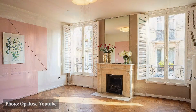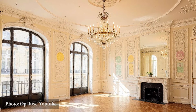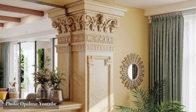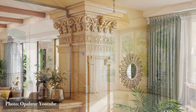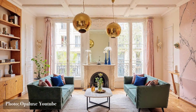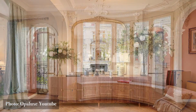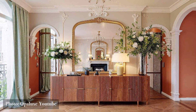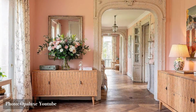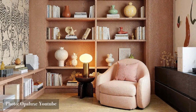Classic Parisian interiors celebrate their structural heritage. Herringbone parquet floors that catch morning light, ornate crown moldings that draw the eye upward, and those iconic floor-to-ceiling windows that invite nature inside. These architectural features aren't merely decorative, they're fundamental to the French design philosophy, where history and modernity converse.